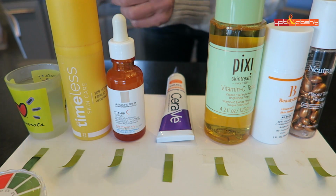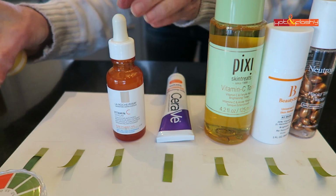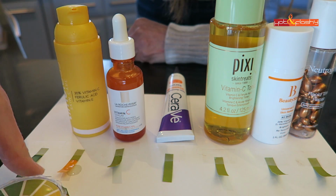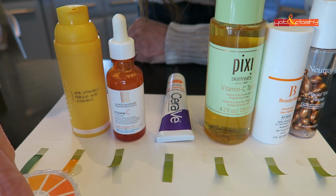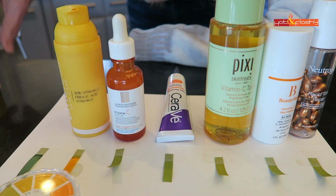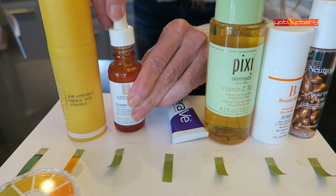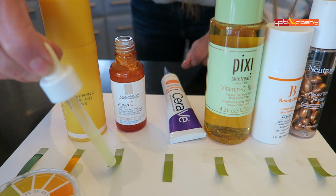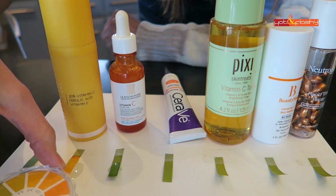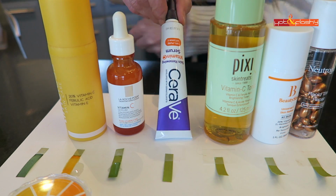All right, next, let's take a little bit of something that we know to be in the right range. This is the Timeless Serum. And we'll just drop a little bit of that on there. And let's match that up. That is looking like somewhere between 2.5 and 3.0. All right, let's go in with this little guy here, which is the La Roche-Posay. That's looking pretty neutral. That is a lovely shade of green, so that is not going to get into your skin and work. Let's try the CeraVe next.